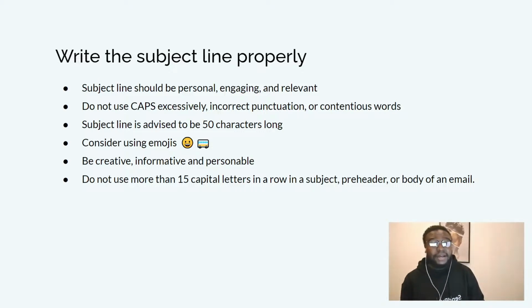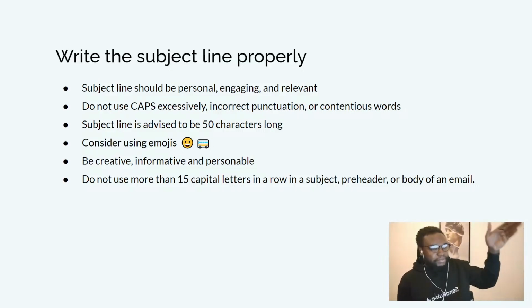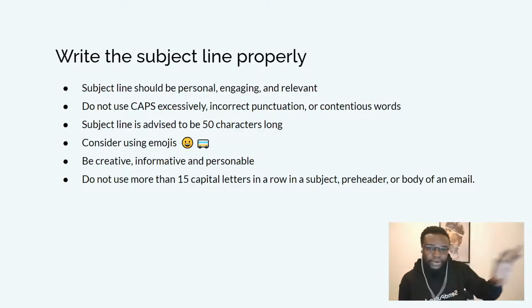The chances are high that email will be sent to the spam folder. But if you say something like "important," or "important" all in caps, and then you say whatever you want to say after that, "IMPORTANT" or "NEWS" all in caps, "Black Friday deals coming up," that is better. You've captured my attention with the caps lock, just one word, and you go ahead and use normal sentence case for the rest. Subject line is advised to be 50 characters long.